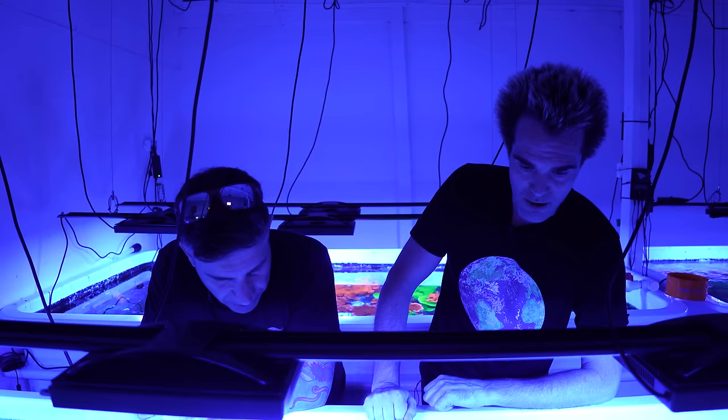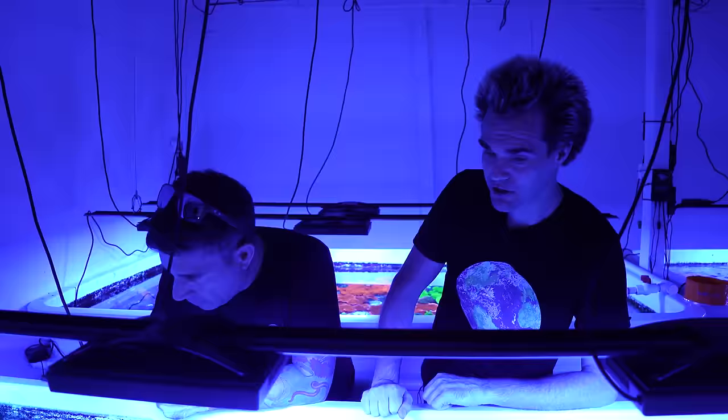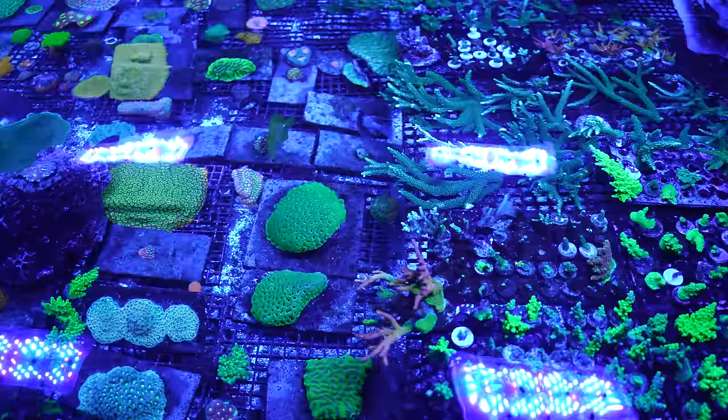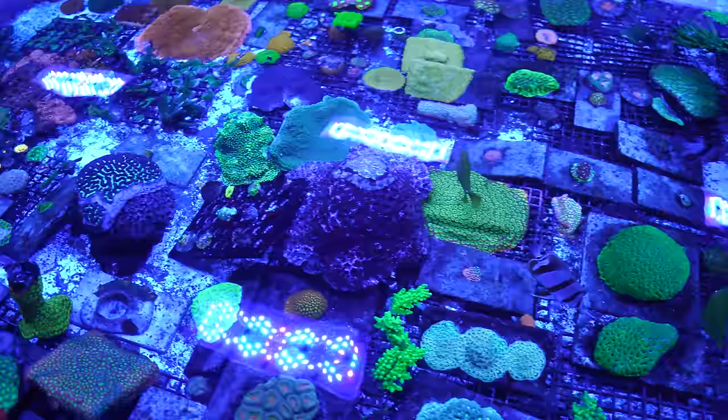So this is the last tub on this side of the room. This has a lot of the encrusters, the favias, the favites. You love to group your corals, I notice. Yes. Why is that? Well, usually they have similar types of lighting and flow requirements, so it keeps them organized. I mean, they could be organized better. I need to make the catalog. I haven't yet made the catalog.